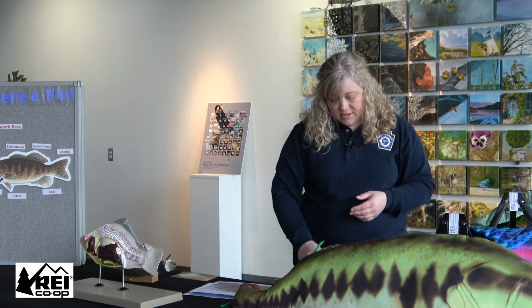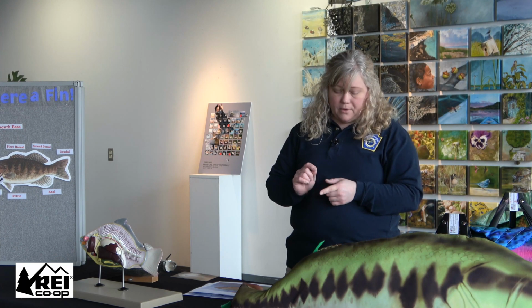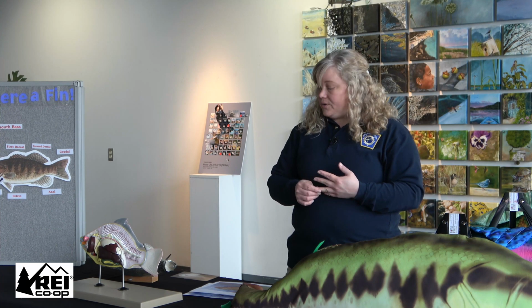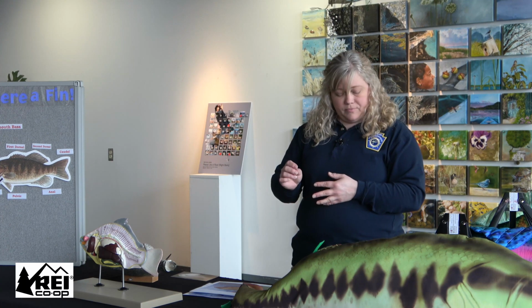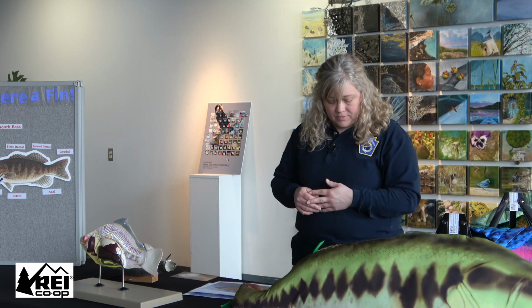All right, so far we learned that fish are vertebrates, meaning they have a backbone, and they are ectothermic or cold-blooded, and they all live in water, so they all have fins to move about. They use gills to breathe, and they have an air bladder.